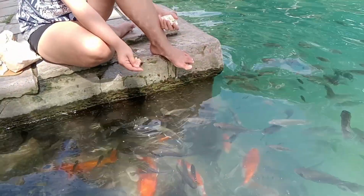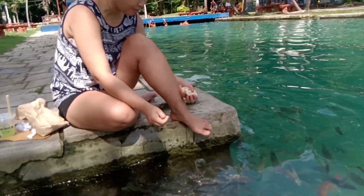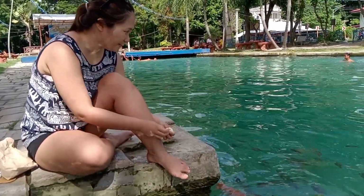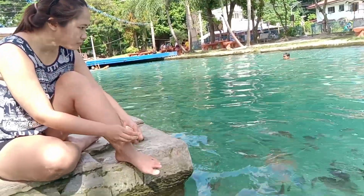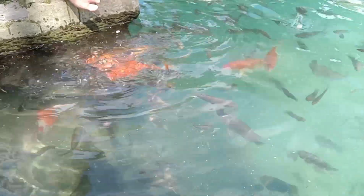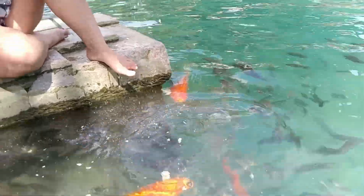Yes, Rona's getting upset because the big fish is not getting the food she's trying to give to it. Come on, big one. Don't be stupid. You're letting the small one control you. Big one went right under your foot there. One of the medium. That's it.